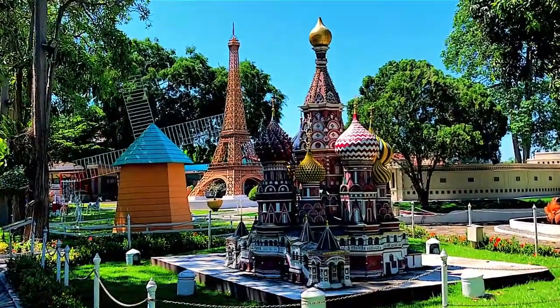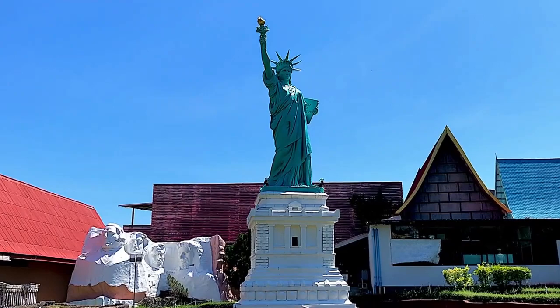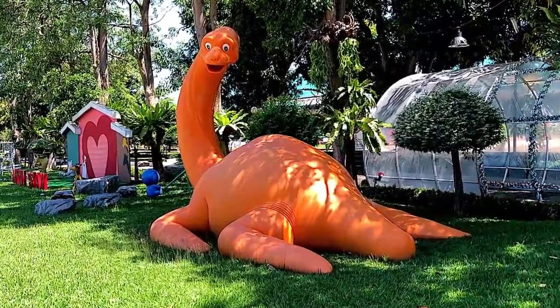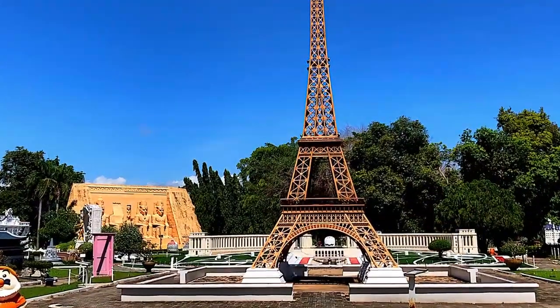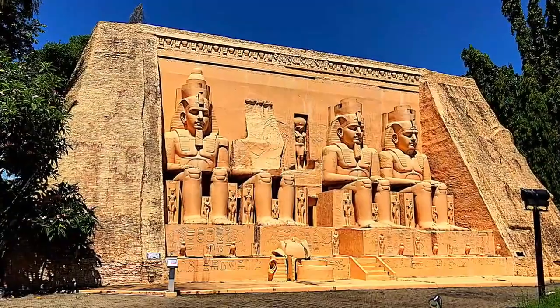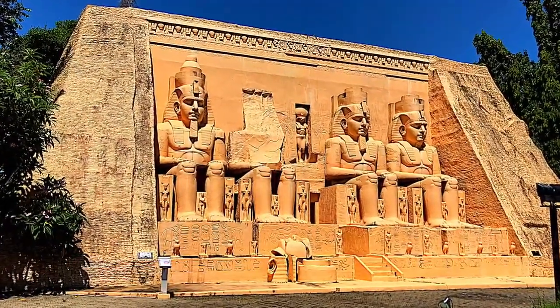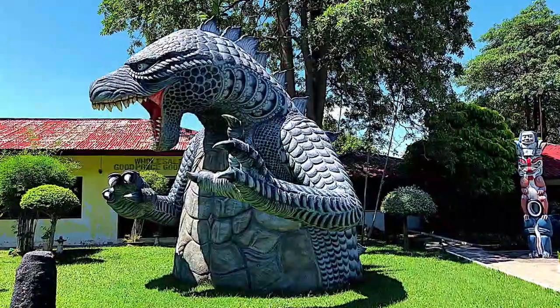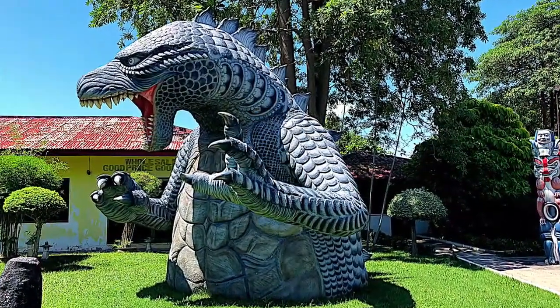Mini Siam is a famous miniature park attraction in Pattaya. Founded in 1985 as a part of a research project, it's an area divided into two distinct zones, namely Mini Siam and Mini Europe, which is actually the rest of the world, separated by a small serpentine river that you can just step across.